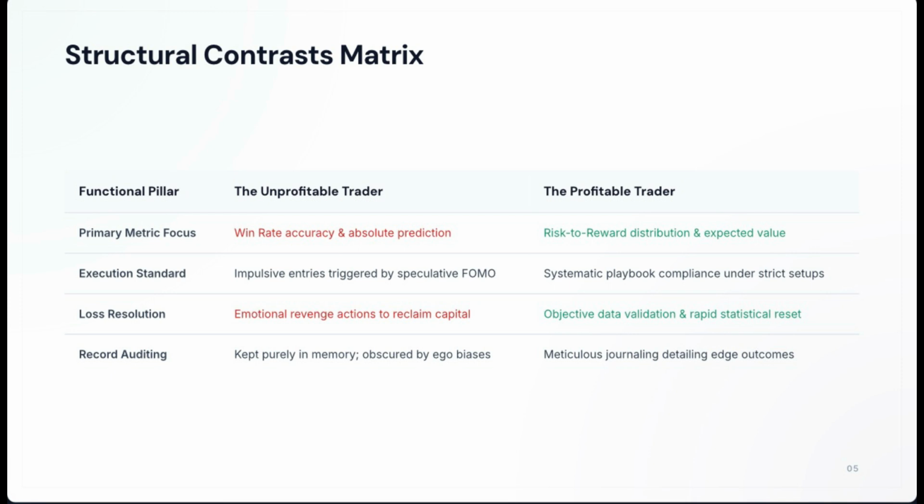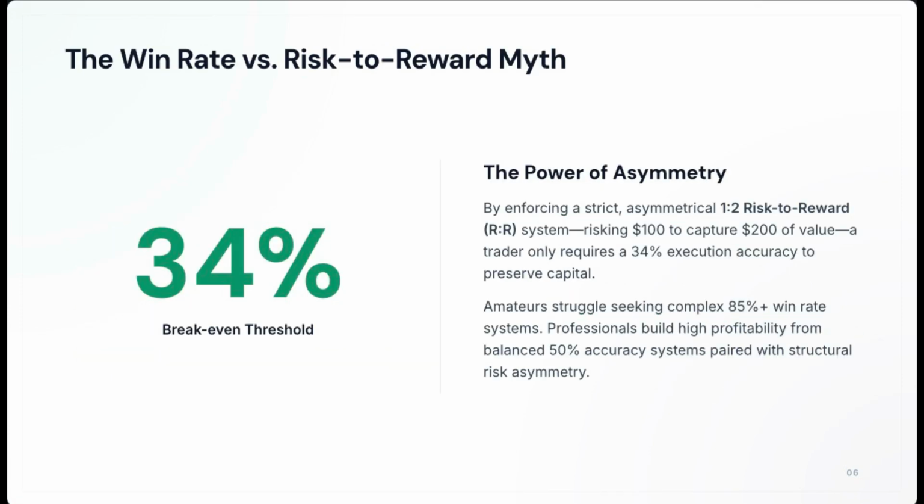2. The win rate versus risk to reward myth. New traders often think you need to be right 80 to 90% of the time to make money. Professional traders know that math says otherwise. The unprofitable trader is obsessed with a high win rate. They might win 8 out of 10 trades making small gains, but because they have no risk management, their 2 losses are so massive that they wipe out all 8 wins and then some.